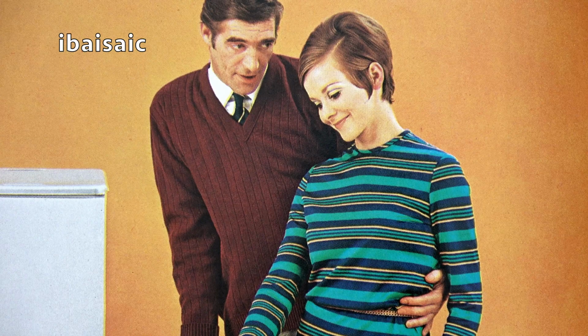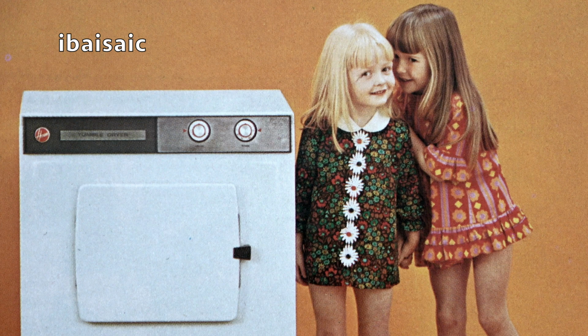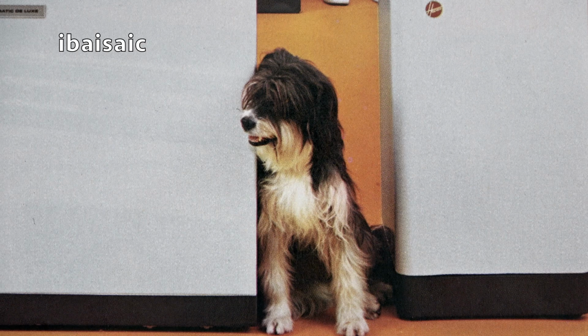We've got hubby and wife there. She's gazing with love at that Hoover Keymatic. The boy, being a boy, he's looking very bored, wondering when they can go out and play football. 2 girls over here just basically gossiping, probably telling all sorts of tales about the brother. Even the family pet, the dog here, he's got involved with the choosing of a new washing machine for this family.